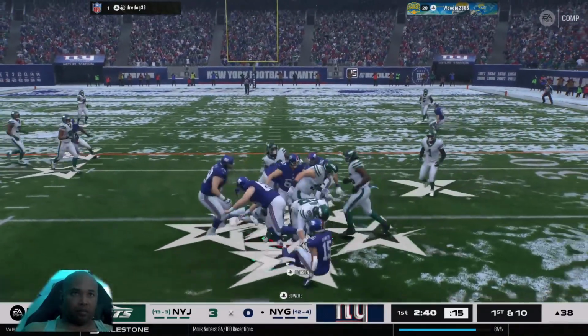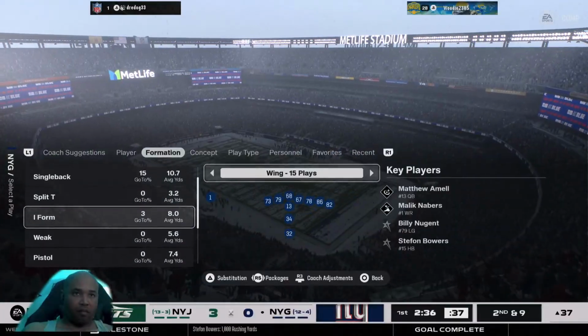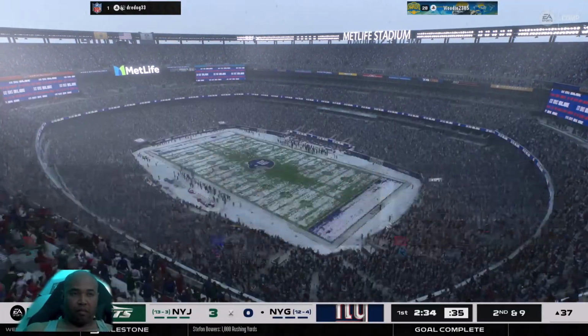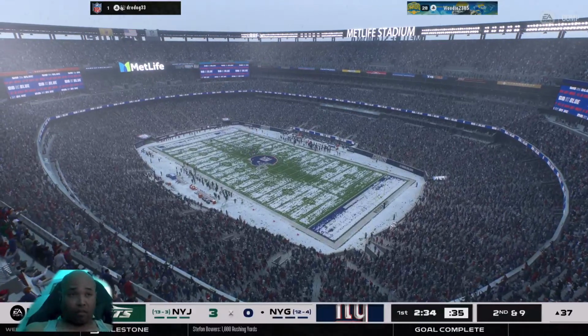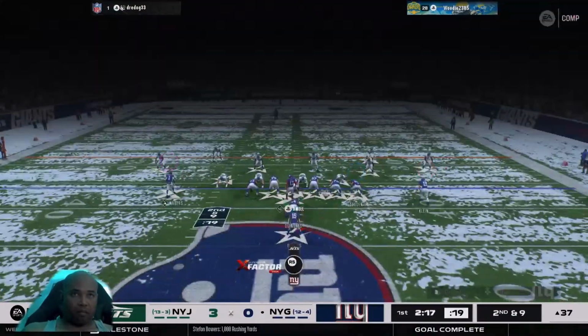Out of the gun, they'll give it to him inside. And the snow hampering their ground game here as he slowed up just a yard on that run. Just a gain of 1, and that brings up 2nd and 9.